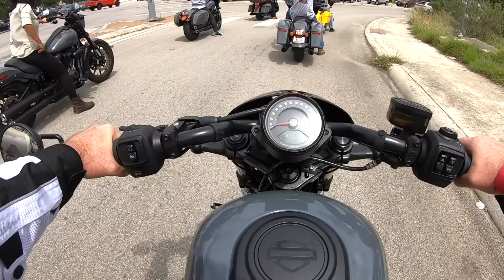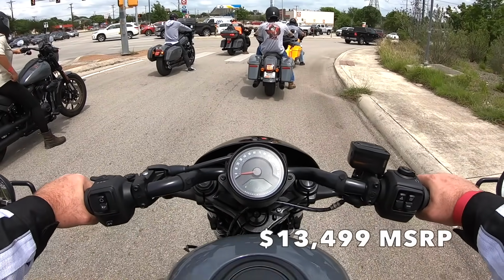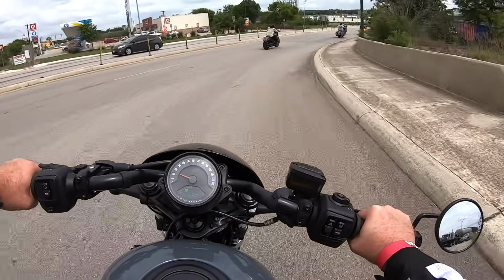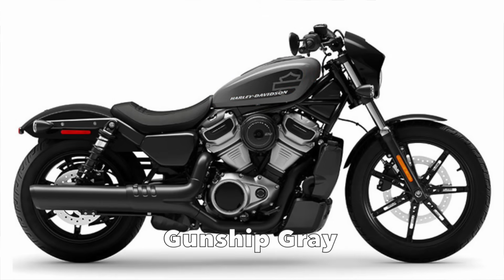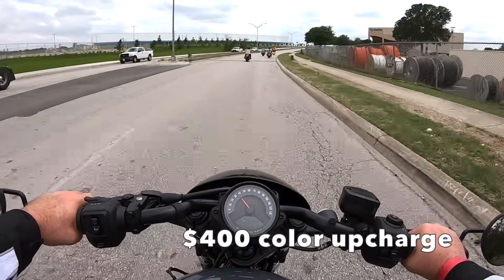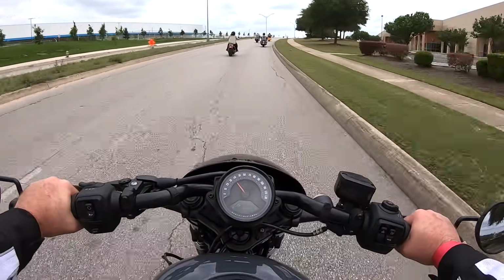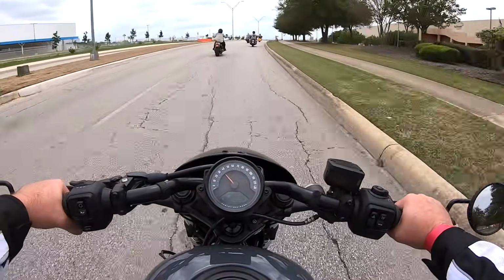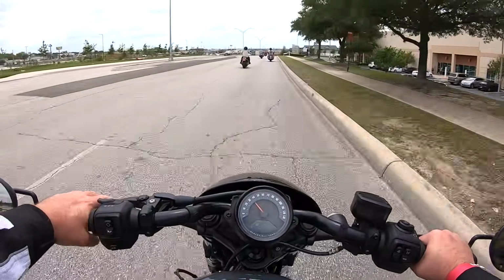Now, I believe in black, this bike starts at $13,499. But if you want to get any color to it, I think it also comes in Redline red and this color, the gray. You're looking at, I think, $400 or $450 more for an upcharge in the paint. ABS being standard, the traction control, the modes, I really don't know what all extra you'd want to put on this bike, unless you really wanted to put a different fairing on it or a mini batwing. But again, this isn't the bike for that, in my opinion.